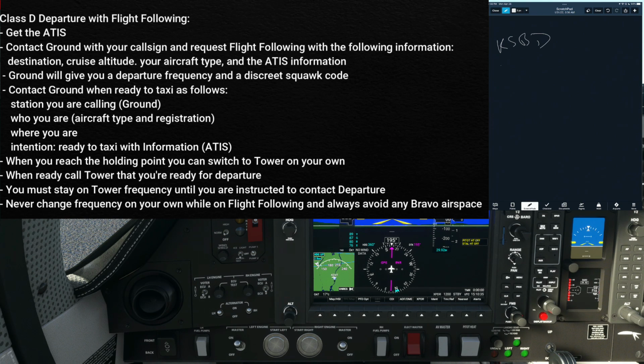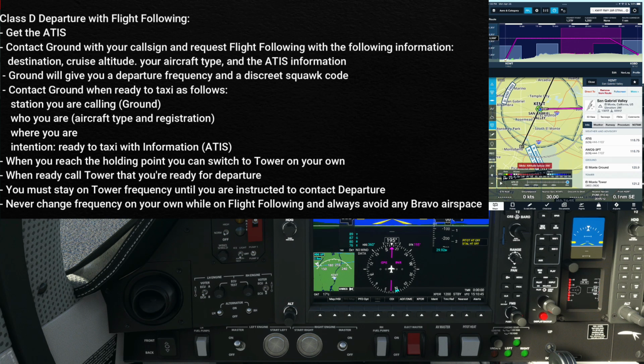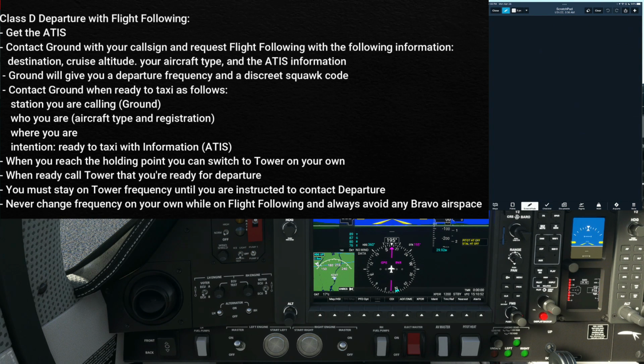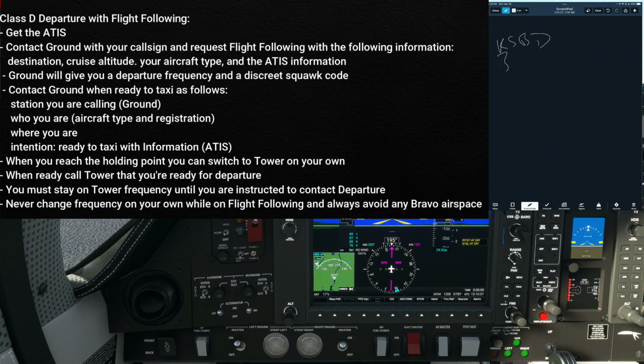We're going to go easterly, so we can probably do 3,500, but it's such a short distance. Okay, that looks like 3,500. That's good. And we say that we are a type DA62, and we have information Mike. Okay, so that's how we do it.